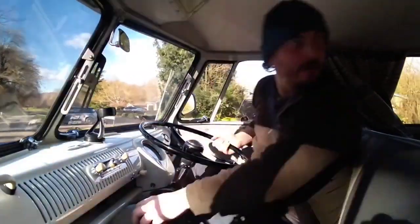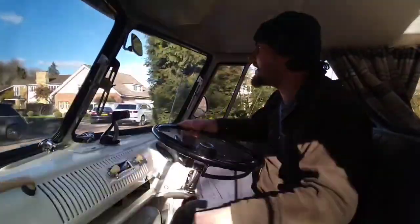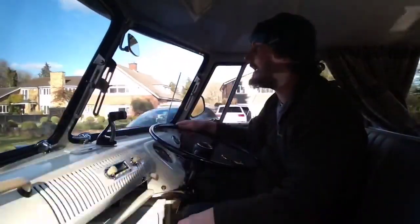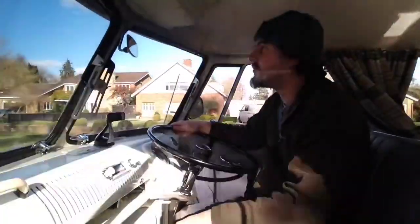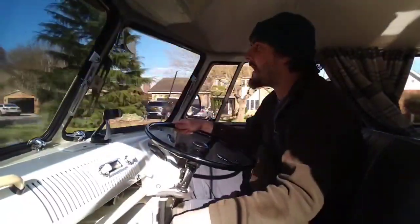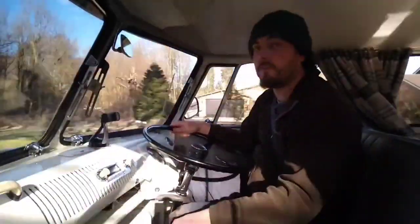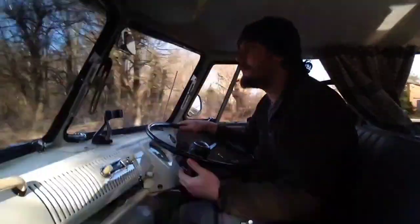So we now have twin 34 ICTs, Weber ICTs, on single port manifolds, a Petronix SVA distributor, vacuum distributor, obviously with electronic ignition, and a Vintage Speed exhaust. So making the most of what it's got essentially.